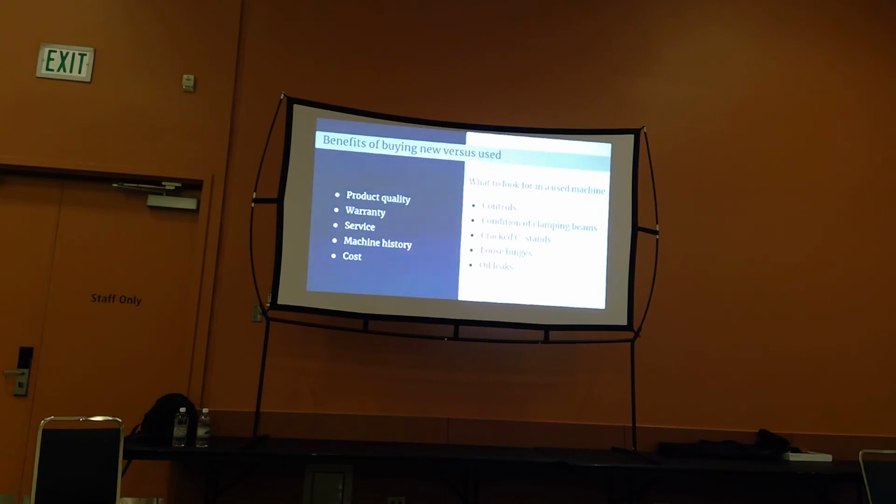If it's a single folder, just grab that bottom bending beam and just shake it. If there's any kind of slop in that, you can kind of tell a little bit. It is a used machine. It's not like it's going to be a tight brand new machine that you're going to get out of the box. Oil leaks, which that's pretty obvious. If you see a lot of oil leaks around, that's going to raise some red flags. But just some of the few things that I see day in and day out of guys, you know, what they're looking for.